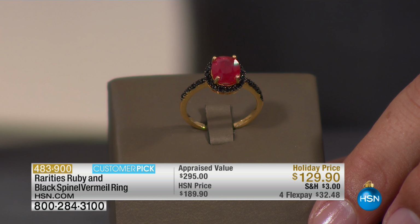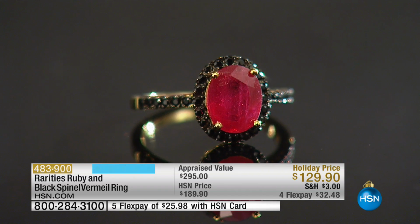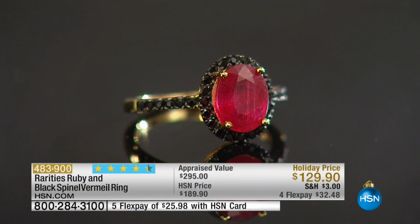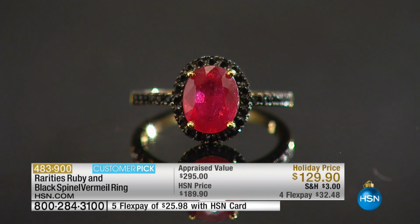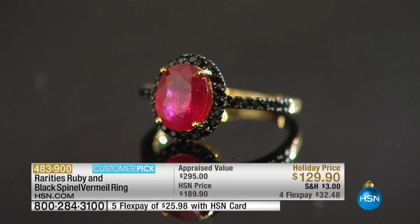It is being offered to you today at $129.90. Oh, that is a ruby ring. A ruby ring at $60 off on 4 flexible payments. Yes, it's the lowest price ever. It is a full 9x7 ruby. It is a customer pick for everybody who has gotten it home already, and this may be the last day you get to see it here at HSN.